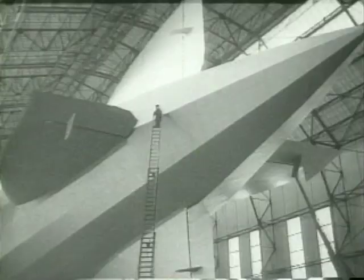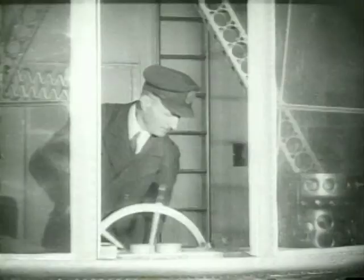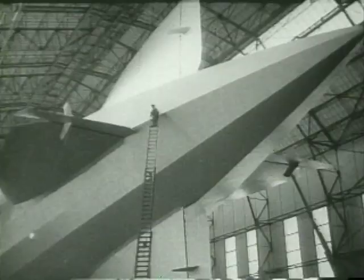The Navy's contract with Zeppelin would be concluded when the new airship was delivered to the United States. Since only one airship had actually crossed the Atlantic, careful planning was required to ensure the ship could safely make the trip.